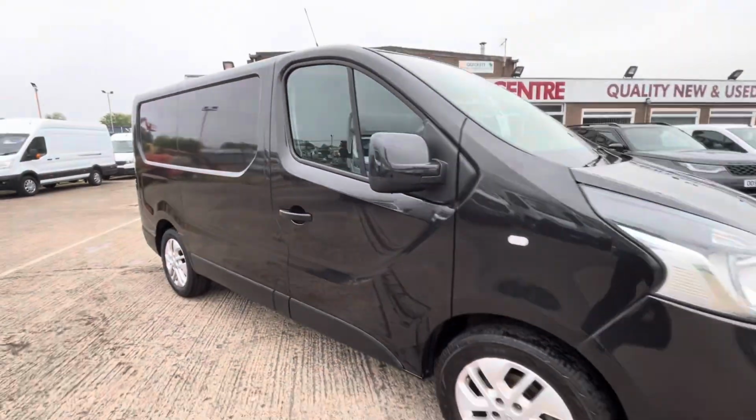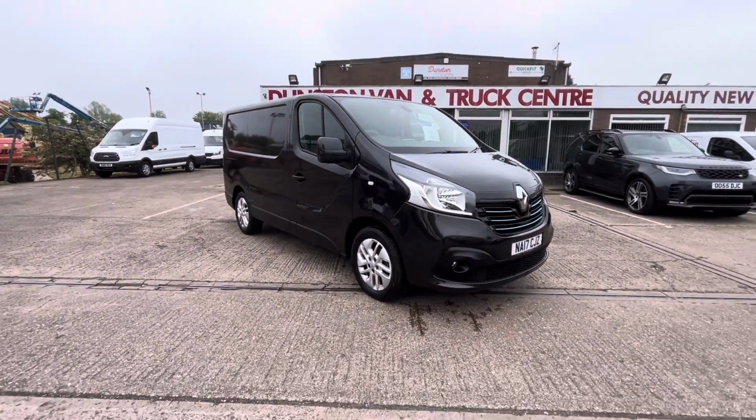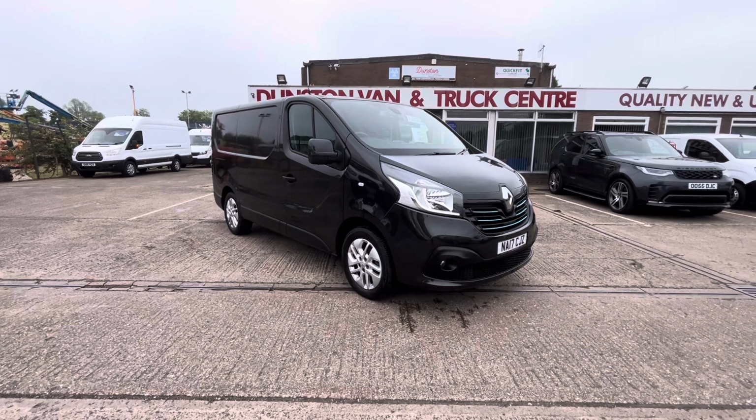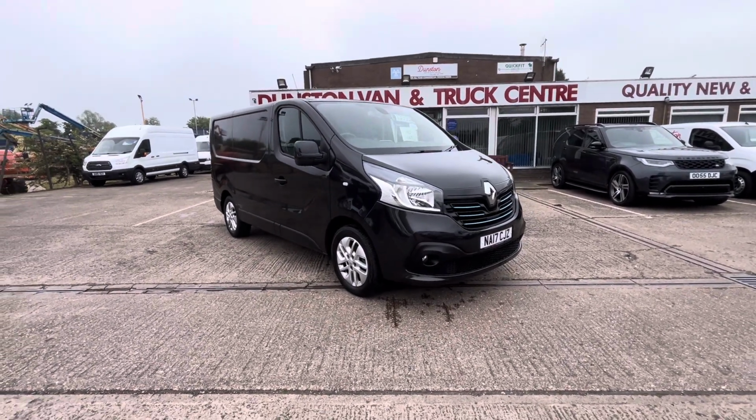So there you go, 2017 17 plate Renault Trafic Sport 1.6 DCI 120 PS L1H1. It's clean air zone compliant, it's in stock now.